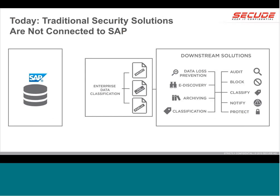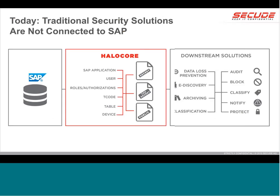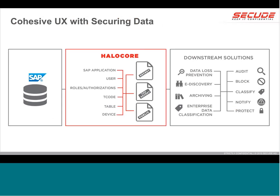And here's that white space I talked about. The traditional solutions, unfortunately, aren't connected into SAP. So they're both on two different islands, if you may. One in your enterprise, one inside SAP. And this is where we've conveniently come to pass, where we fit in to try and work in a way with your current security solutions to be cohesive. We can stand alone if you don't have downstream solutions, which ultimately is an enterprise situation we don't recommend. You should have everything in place. Or we can work with other downstream solutions to make your whole enterprise security pretty much tight in terms of preventing data loss and eventually preventing breaches.